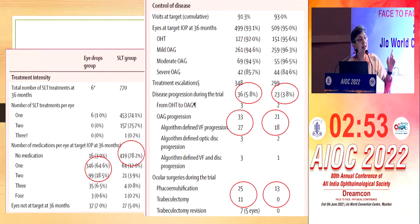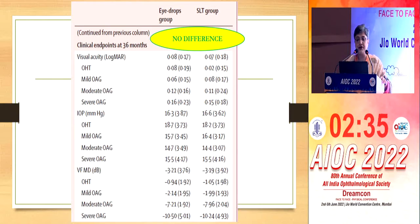And the ocular surgeries required were all in the medical group, very, very few in the SLT group. Only phacoemulsification, nobody required a trabeculectomy, whereas 11 in the medical group required a trabeculectomy. So I've just highlighted the salient differences which they found at the end of 3 years. And there was no difference in the clinical endpoints regarding visual acuity, intraocular pressure, or visual field. So the things that as a clinician concern us usually had no difference in either of the groups.